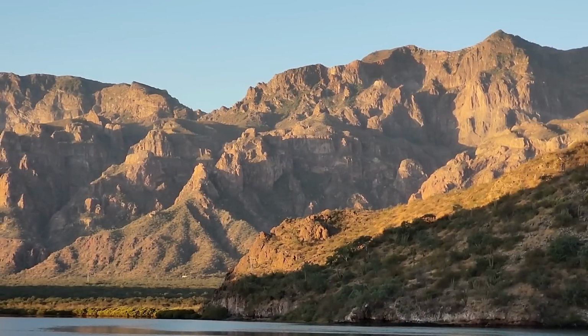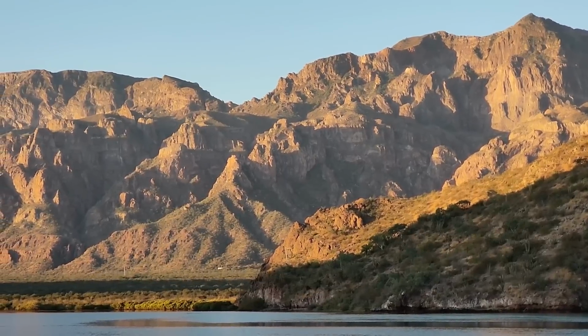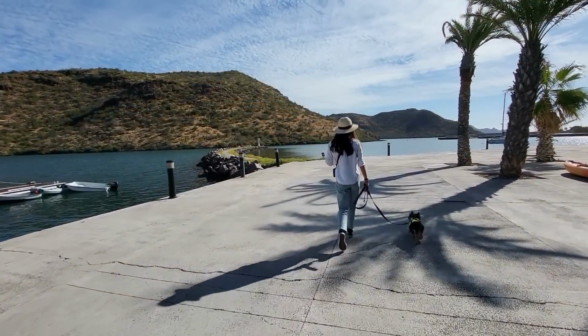We have the Gigante mountain range around us, and it's just gorgeous. Every sunset, every sunrise is unbelievable. Amazing.